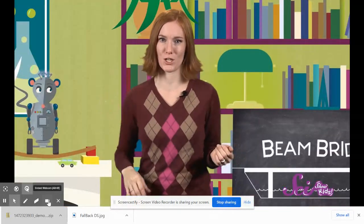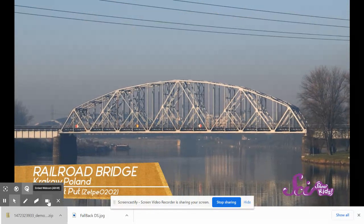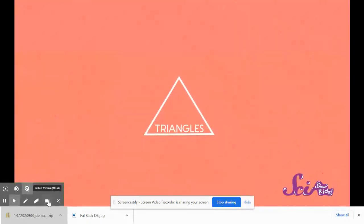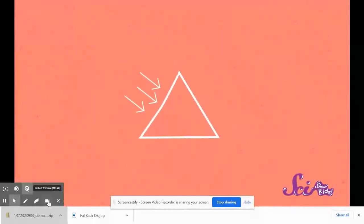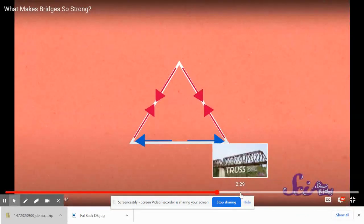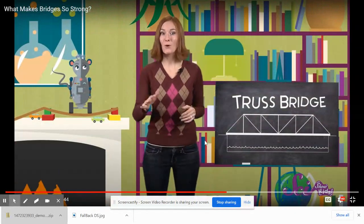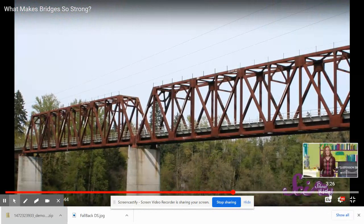So how do we make stronger bridges? Well, over time, people have learned that certain shapes can be used to make stronger bridges. Take a look at this railroad bridge. It has to be strong because it carries trains. What shape do you see? That's right, triangles. And that's not by accident. The fact is, triangles are really strong shapes for building. If you put force on one side of a triangle, it bends. But if you put force on its point, it keeps its shape. That's because the two sides of the triangle are pushed down by the force, and the bottom gets stretched out to both sides. Each side feels the force, but none of them bends, and this makes the triangle a really sturdy and stable shape. This is why you'll see lots of triangles in bridges, both above the part that you actually travel on, called the deck, and below it.